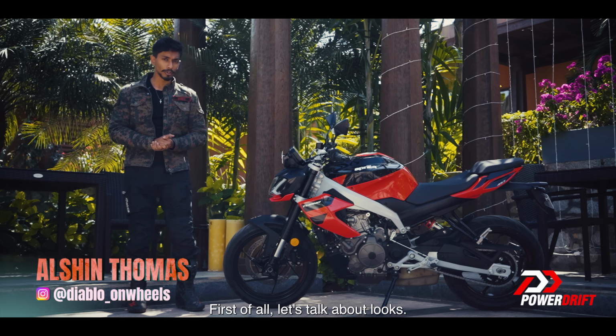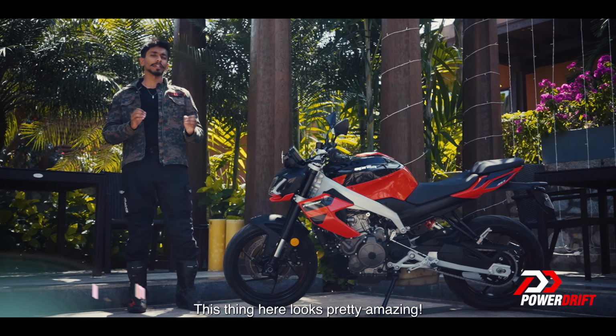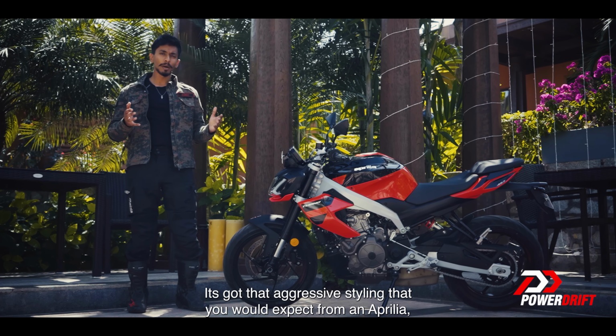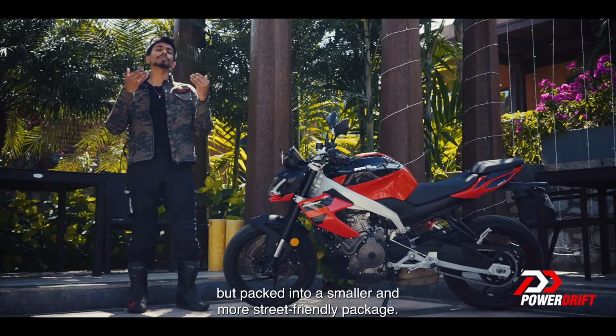First of all, let's talk about looks. This thing here looks pretty amazing. It's got that aggressive styling that you would expect from an Aprilia, but packed into a smaller and more street-friendly package.